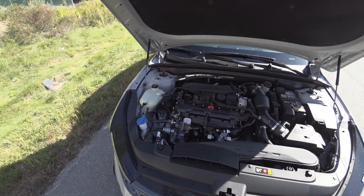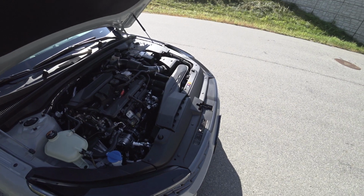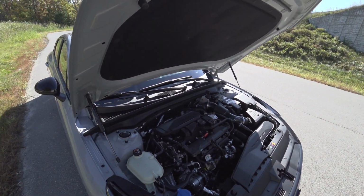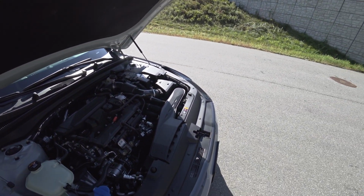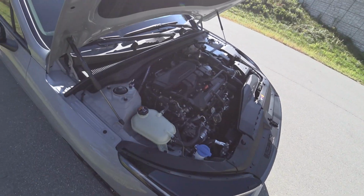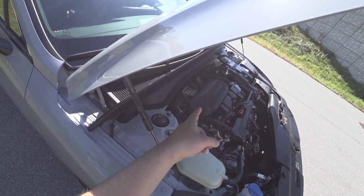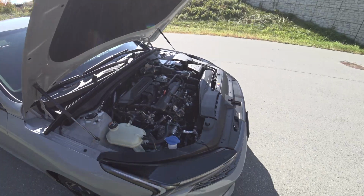Take a look at that 1.6 liter turbocharged 4-cylinder. This being the GT line, this doesn't have the almost 300 horsepower turbo 4, but you know what? It still is absolutely awesome. You can see your turbo tucked way back there.